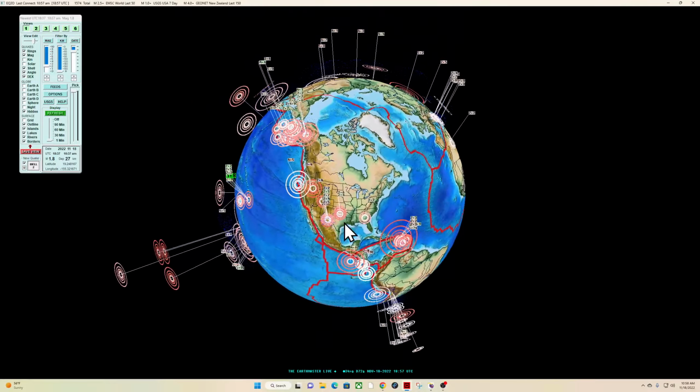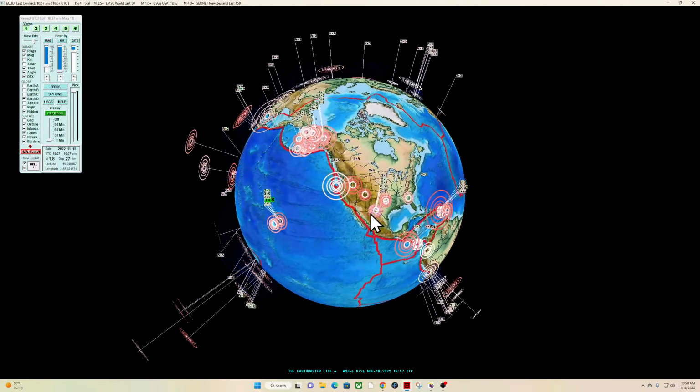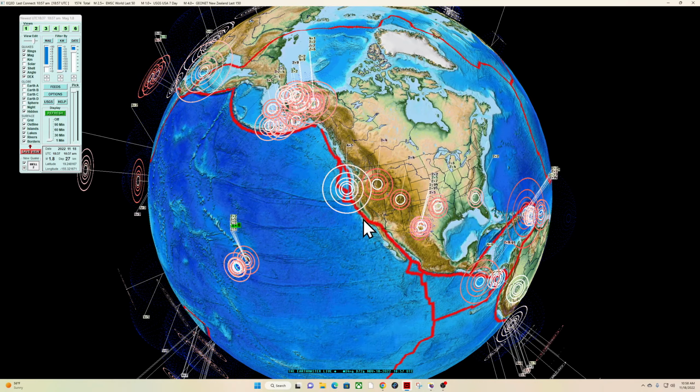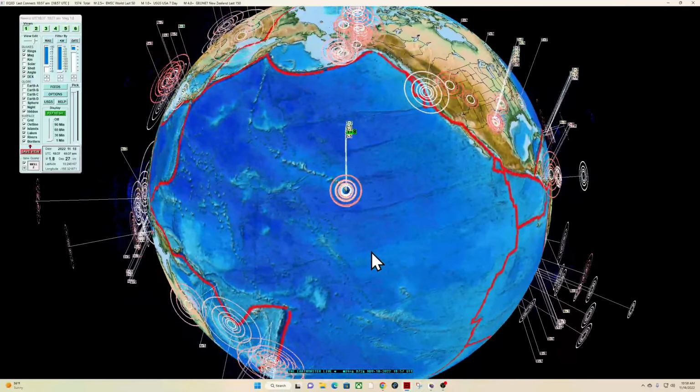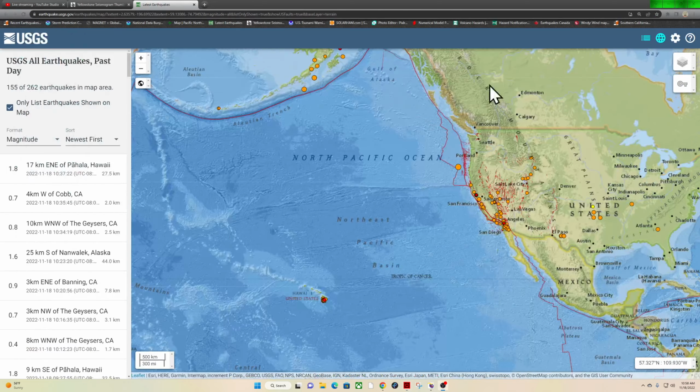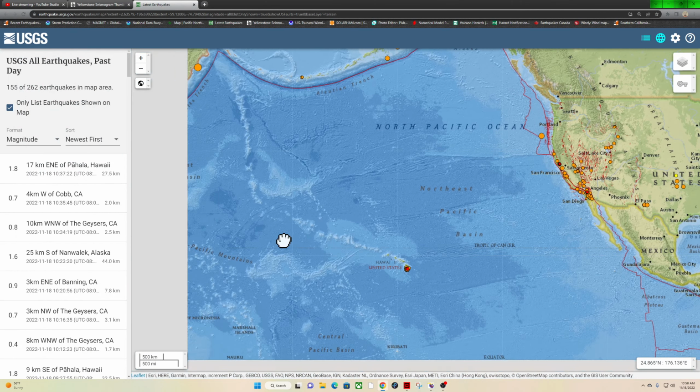Earthquake activity ramping up overnight. We did have an earthquake earlier this morning here, just off the coast of Oregon, into the Blanco fracture zone, just shy of the Cascadia megathrust area. The latest quake, though, here on the globe shows a 1.8 on the big island of Hawaii. Let's go ahead and check out the latest activity happening out here.